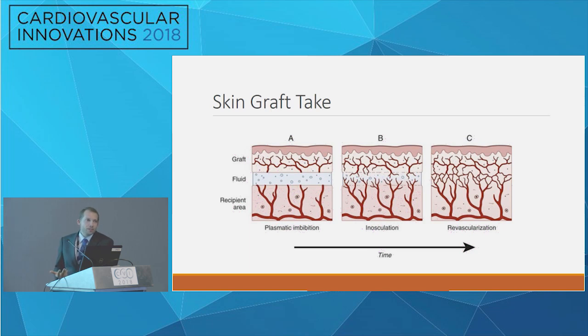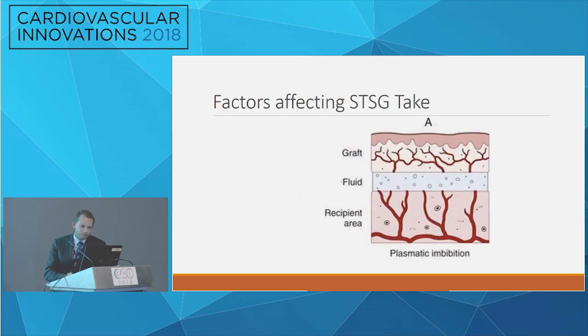First is plasmatic imbibition. This is where basically the skin graft is drinking the fluids off of the wound bed. And then following that is inosculation, where the blood vessels start to approach the new graft. And then after that is revascularization, where the blood vessels have completely anastomosed to the new graft, supplying new blood flow. So the plasmatic imbibition usually occupies about the first 24 to 48 hours, followed by inosculation, which is somewhere between the first 48 hours to 7 days, with revascularization occurring over the course of several days to weeks.